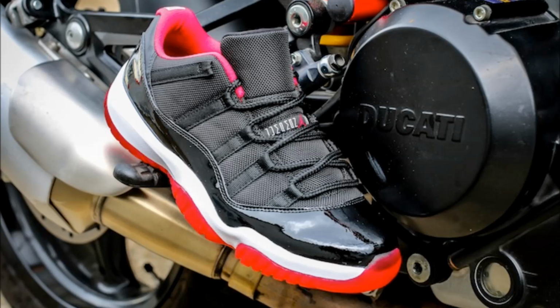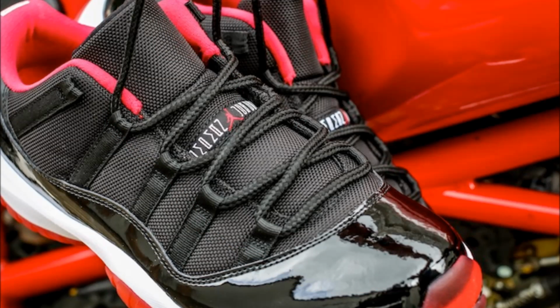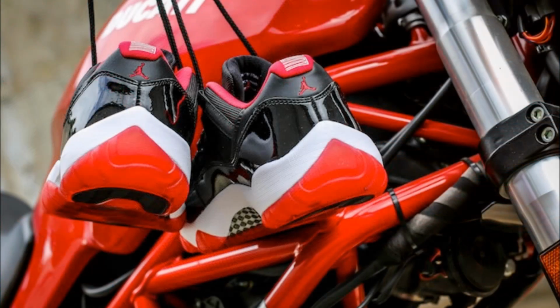Now it's May 23rd, 2015, and we get the Air Jordan 11 Black Red in a low for $170. A lot of people were upset that the sock liner on these was red, but they chilled out as soon as pictures showed that MJ's PE had that same red sock liner.